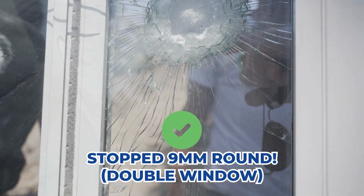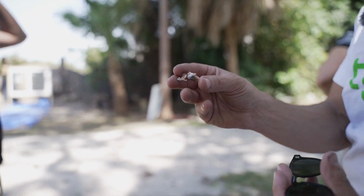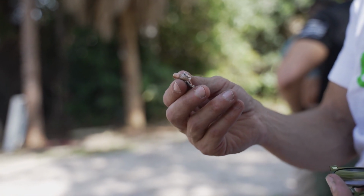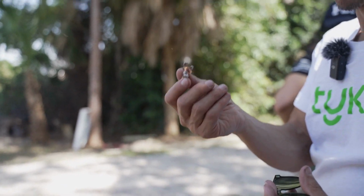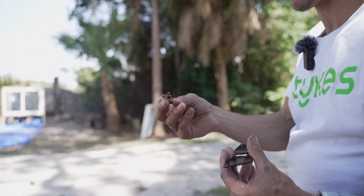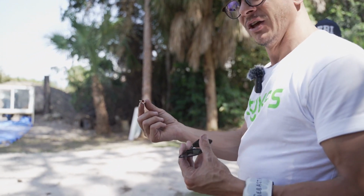Wow, that's impressive. This is the bullet. It was found in the dirt. But I just want to show you the destruction of the bullet. It's not intact. It's torn apart. And the reason why it's torn apart is because it hit a stationary object like a window. So the window contributed to the fact that the integrity of this bullet has been compromised, which is pretty interesting.